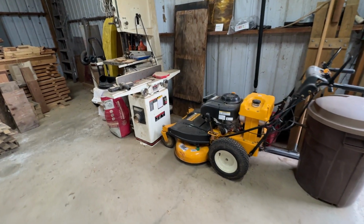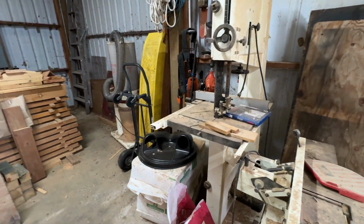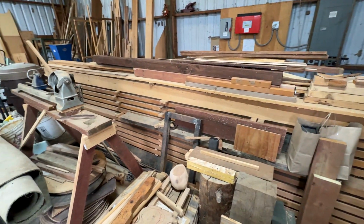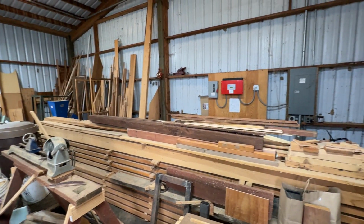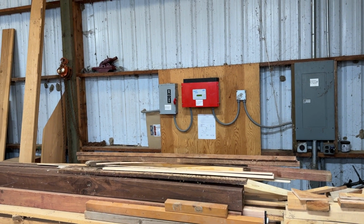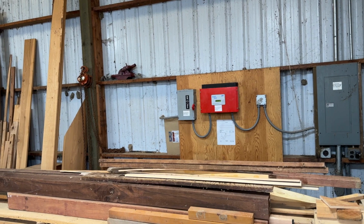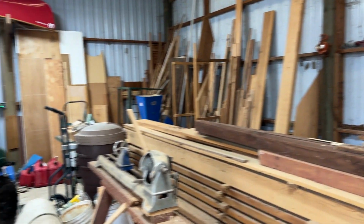Got the dual deck mower here, a jointer, bandsaw that needs some work, and then a great deal of really nice milled cedar that we will find a project for. On the back wall is a solar controller that's going to get refurbed, and the extra panels are going to go up on top of this roof, making for a bigger array.